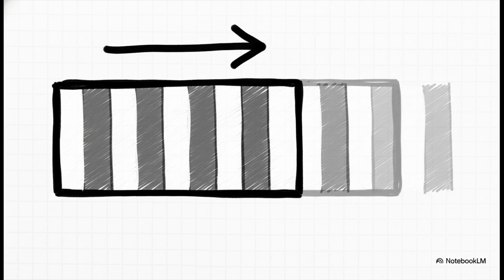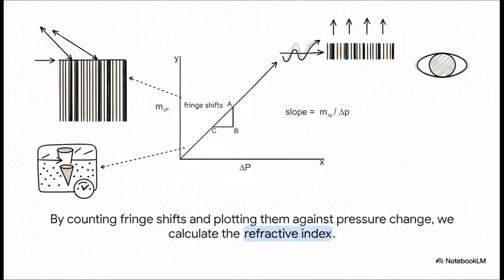We see it directly. Those interference fringes just drift right across the screen. And here's the best part. We don't just watch them drift, we count them. Every time a bright band moves past our little marker, we count it as one fringe shift. And what we find is this perfect straight-line relationship. The more pressure we release, the more fringes shift.